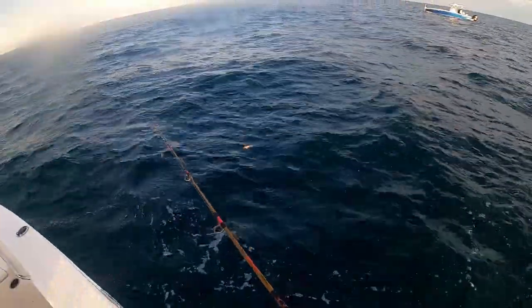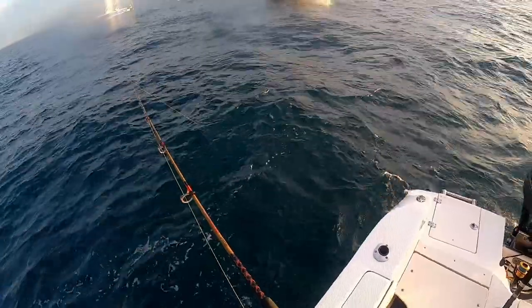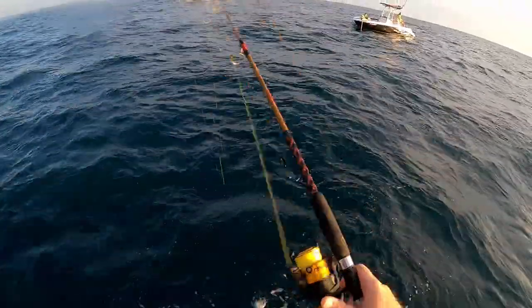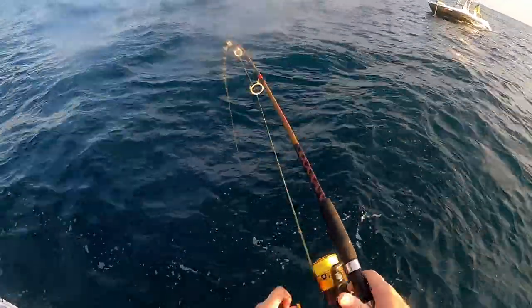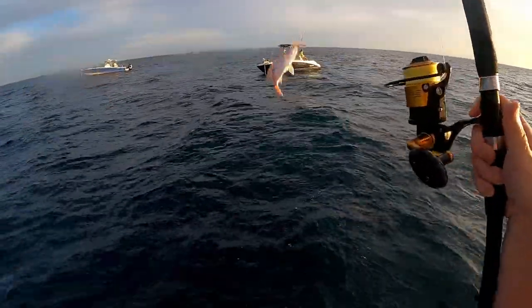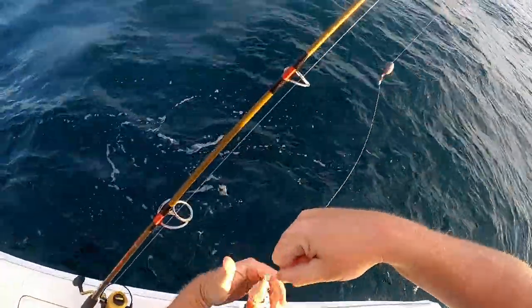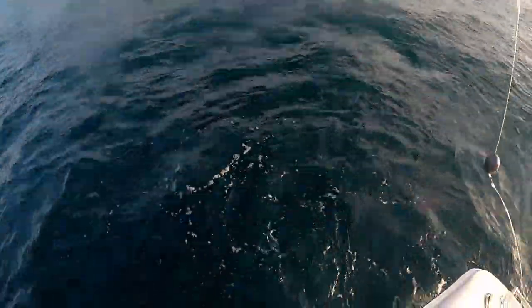All right, this is the first drop. Hooked up. Let's see what we got. I think it's little. It is. Look at the size of that red snapper. It is a red snapper, but way too small. Yeah, here's my limit. He's going back.